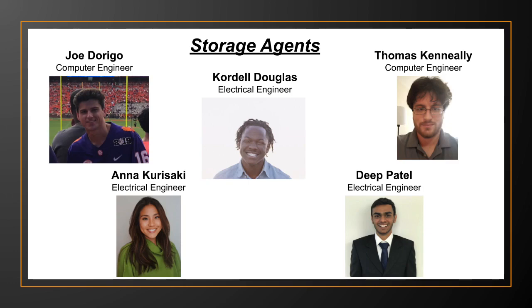The team members are Joe Dorigo, Computer Engineer; Thomas Kennelly, Computer Engineer; Cordell Douglas, Electrical Engineer; Anna Kurosaki, Electrical Engineer; and Deep Patel, Electrical Engineer.